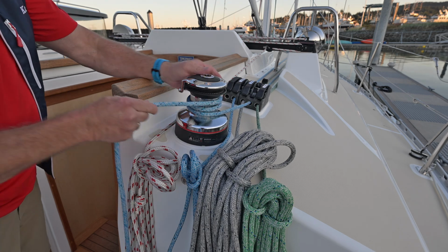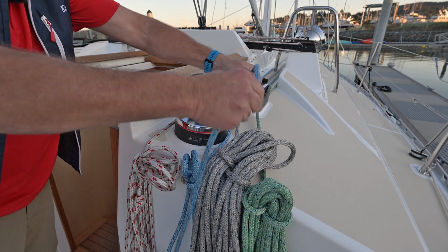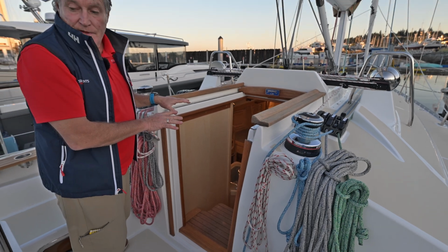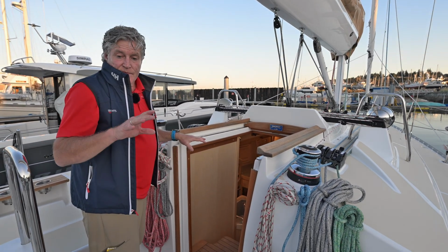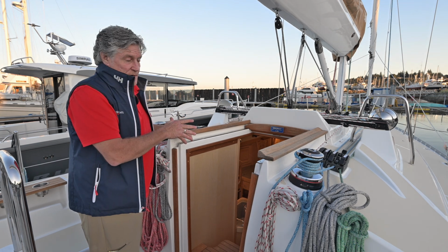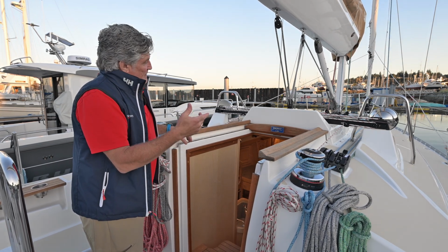A high and a low. So the point of me pointing this out is if I'm sailing the boat and I'm single handling the boat and you're set up with a self-tacker jib and you're on a close reach and then you want to tack over, it's easy to do.